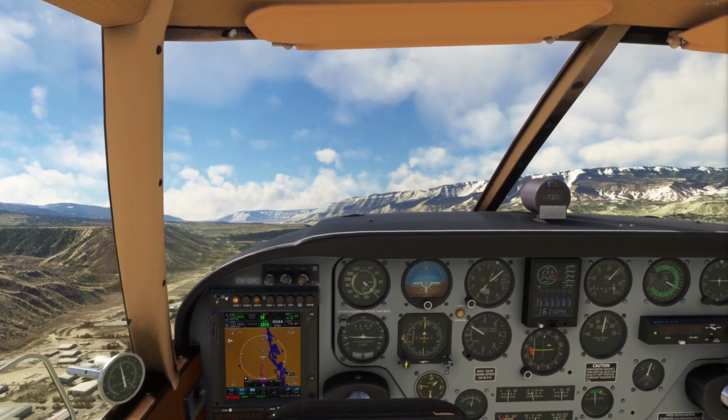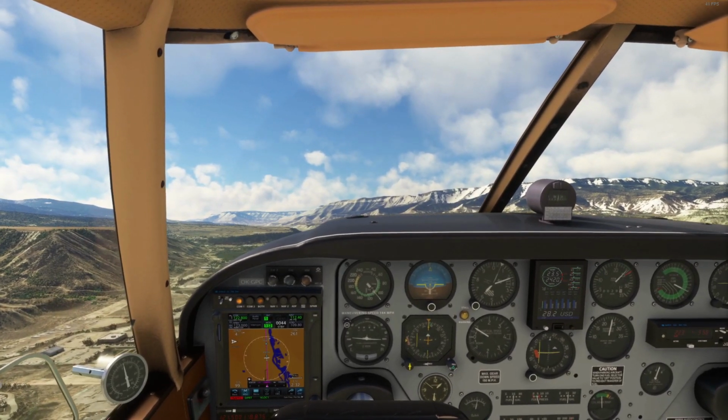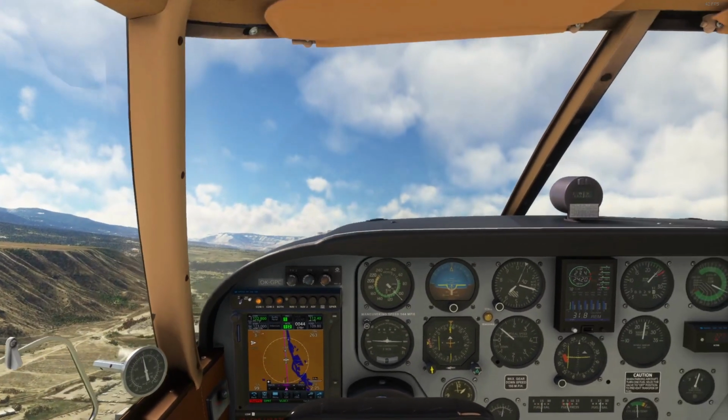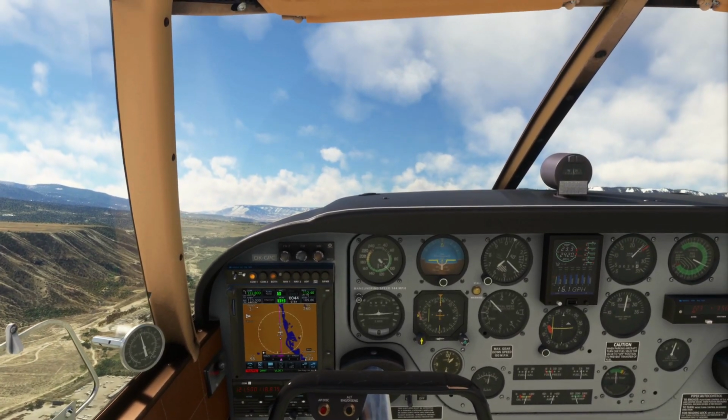Charts on my second monitor so I can reference them. And fuel pump off, landing lights off.